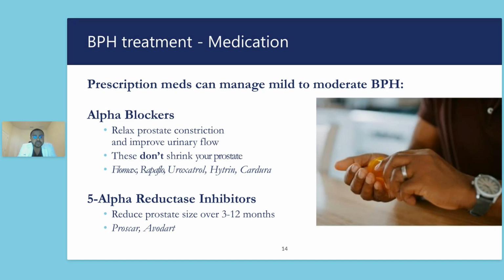These act to reduce the size of the prostate. It can shrink the prostate by about 30 to 40%, and it can help relieve the symptoms of BPH. They take a long time to take effect, though, usually about 3 to 12 months, usually around 6, actually.